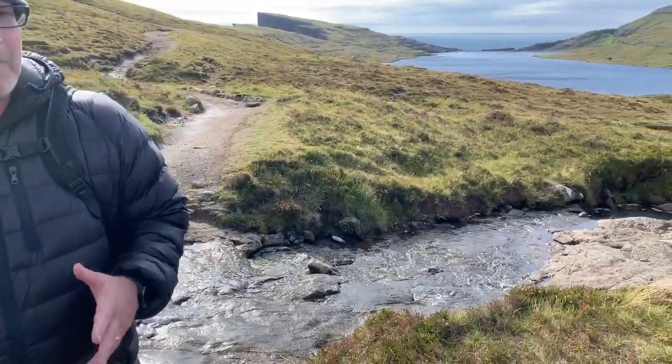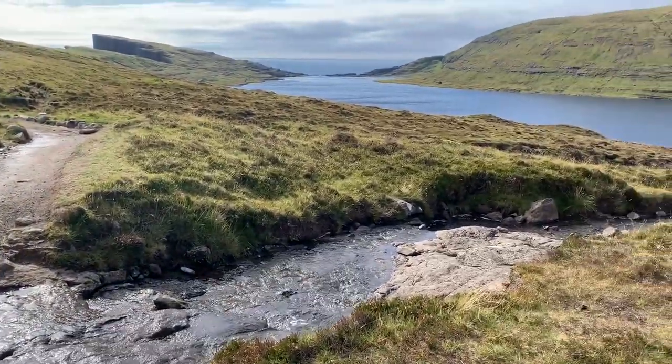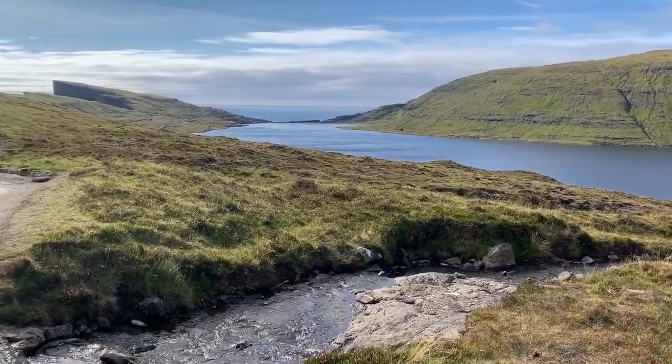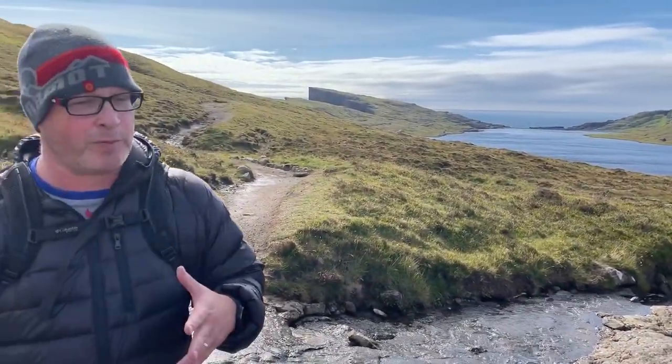So there's a few river crossings along the way, and as you can see here, it's not that bad for us today because it hasn't rained in a couple of days. If it's been raining for several days or it is raining on the day you come, make sure you bring the appropriate gear because this is going to be a lot deeper than it is in this picture here today.